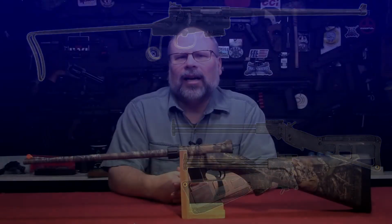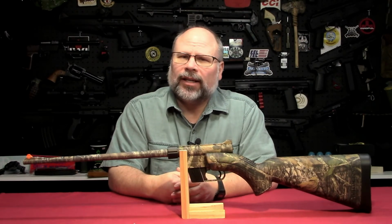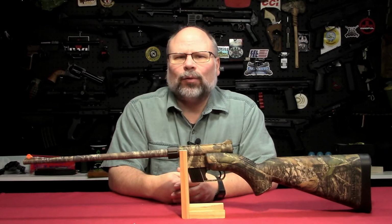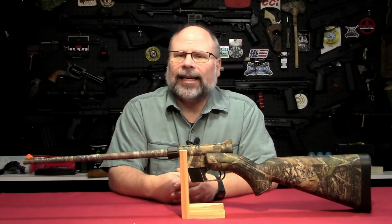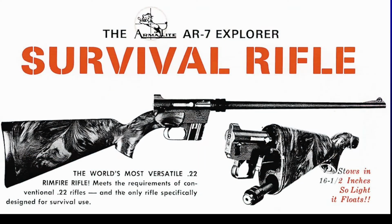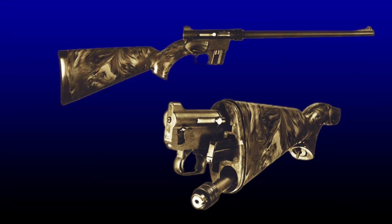In 1959, Armalite, in an effort to still capitalize on the developmental work already put into the AR-5, further developed the platform into a semi-automatic rifle intended for commercial sales, creating the AR7 Explorer Survival Rifle. The AR7 was a direct blowback-operated semi-automatic rifle chambered in .22 long rifle. Armalite wisely determined that for its intended commercial application, .22 long rifle was a better option than .22 Hornet.